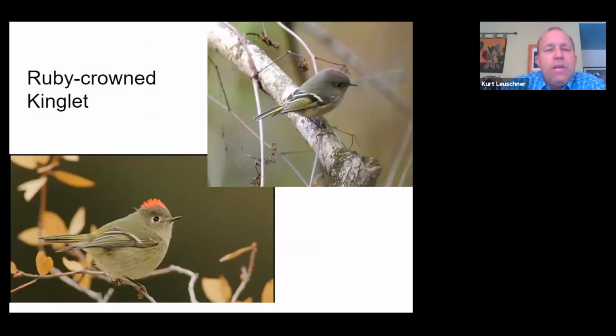The ruby-crowned kinglet is a winter resident only, but quite common during the winter in our backyards, flitting around the trees, eating bugs. Easy to miss though, because they're really tiny. But you'll notice them because they're very active. They're always on the move and they're always flicking their wings. It's rare though to see the ruby crown that gives it its name. But occasionally when they get angry, they can flare this little crown up like this one is doing and show you the ruby.